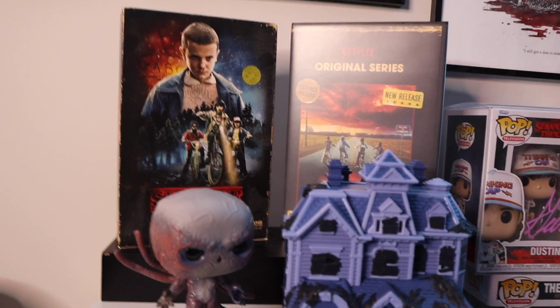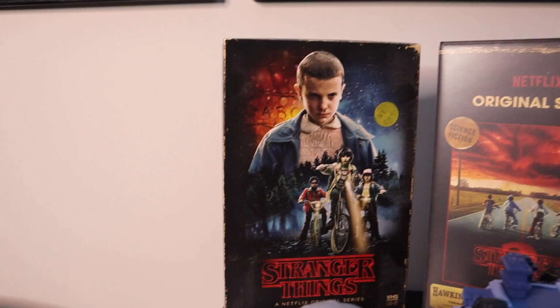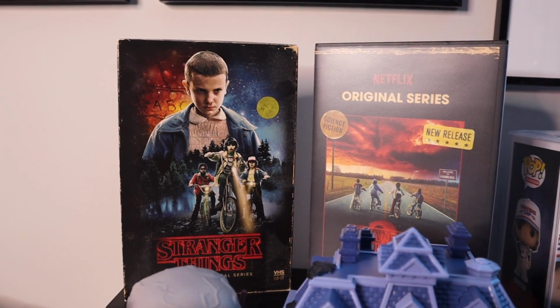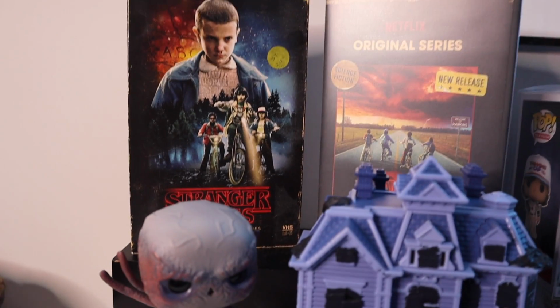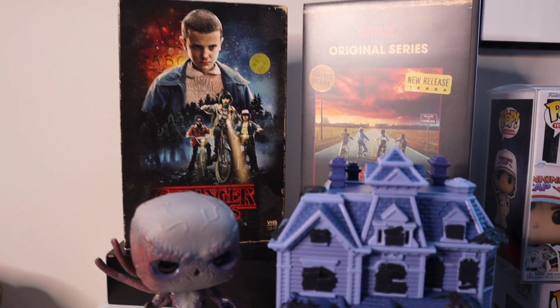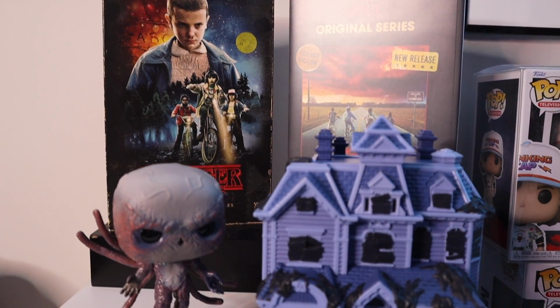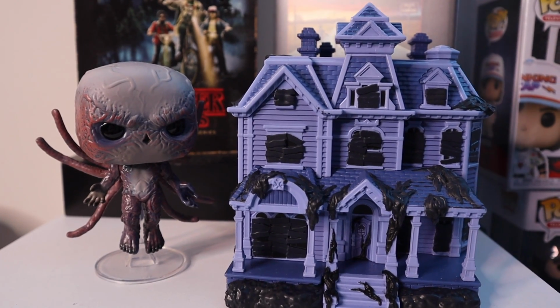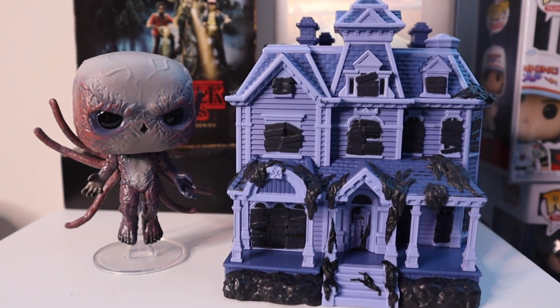Then if we drop down, I've actually got Stranger Things Season 1 and Stranger Things Season 2 on Blu-ray. These are just the VHS editions. They didn't do one for Season 3 or 4 yet. I hope they do. And I have those on display just because they're cool. They used to be just laying down on their side, but I wanted to actually show them off. And then right here, I've got the Creel house with Vecna from Season 4. This is a Pop Town, and it just looks really cool out of box.